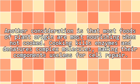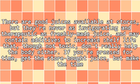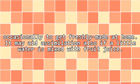There are good juices available at stores, but they're never as invigorating and therapeutic as freshly made juice, and may contain additives to increase shelf life that, though not toxic, don't really help the body either. If you're pressed for time, get the store-bought juice, but make the time occasionally to get freshly made at home. It may aid assimilation also if a little water is mixed with fruit juice.